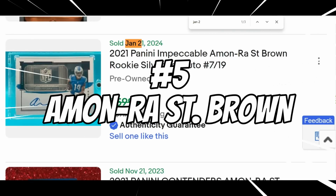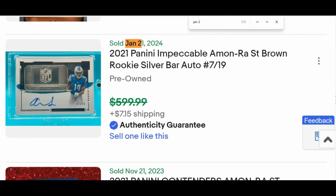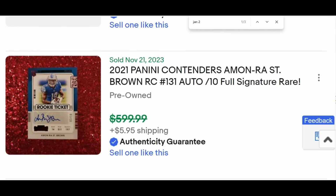Number 4, number 5, we're going back to the Detroit Lions here. We got Amon-Ra St. Brown, who came in clutch towards the end of the Tampa Bay Buccaneers game, where Jared Goff found the Sun God for a 9-yard touchdown pass to ice the game. Amon-Ra running wild to the tune of 8 receptions, 77 yards, and a touchdown, including being the target leader here in the clubhouse with 14 targets.